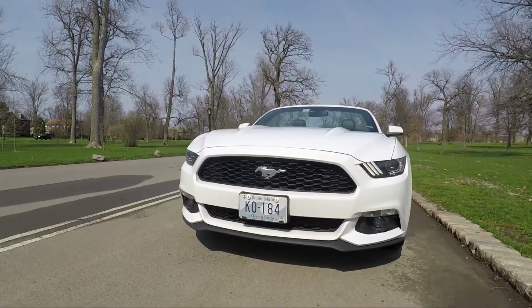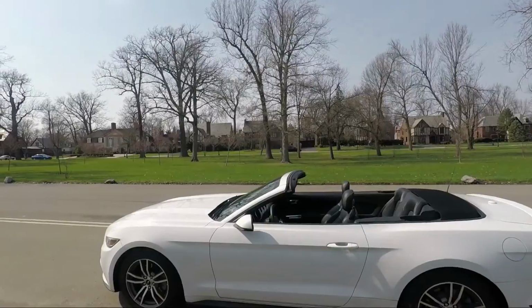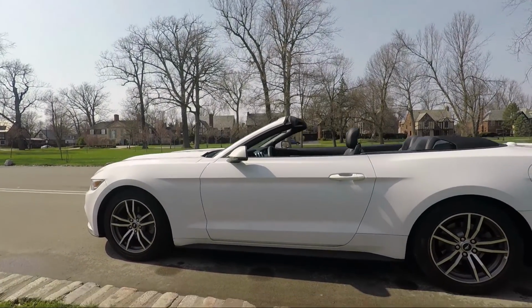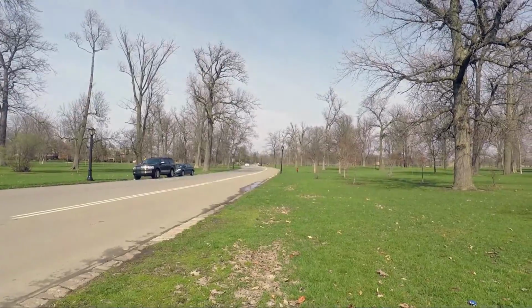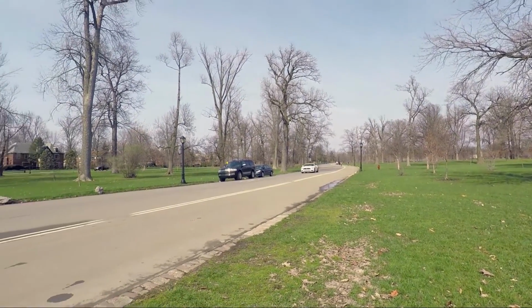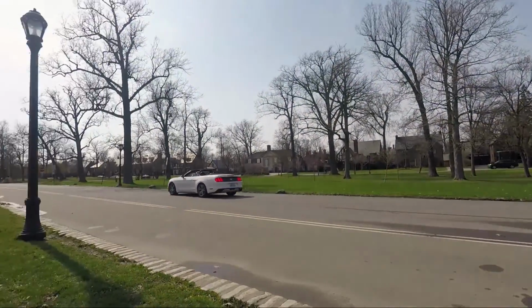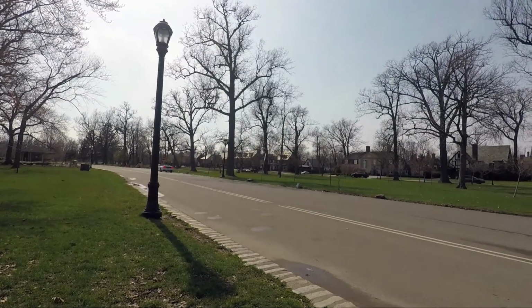And the other cause of that is poor maintenance, and also people pushing the car beyond its limit. Remember guys, it's just a four-cylinder, it's just a 2.3 four-cylinder. Yes, it makes 310 horsepower stock, but it's still a four-cylinder Mustang. So every time you modify it, you need to make sure you have all the supporting mods to guarantee the reliability of the car.